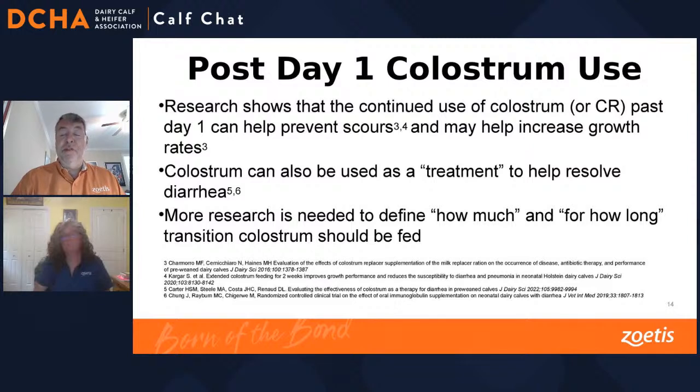But typically what we see is big differences with efficiency of absorption, meaning I can have 200 grams of IgG of one product and I feed it and the calf will absorb 40%, but another product may only absorb 10%. So just saying they have 150 or 160 grams of IgG isn't always good enough. I would ask the salesman that's trying to sell it to you or your vet, can I see some research with your product? Most of the better products will have some research to support their use.